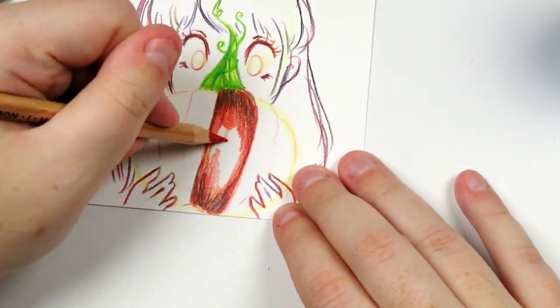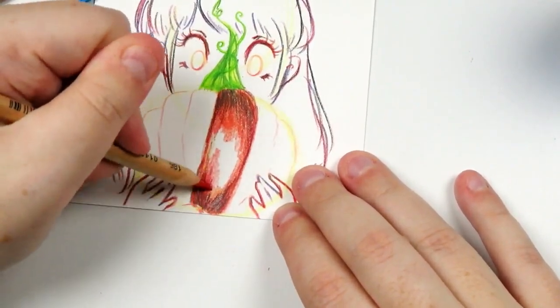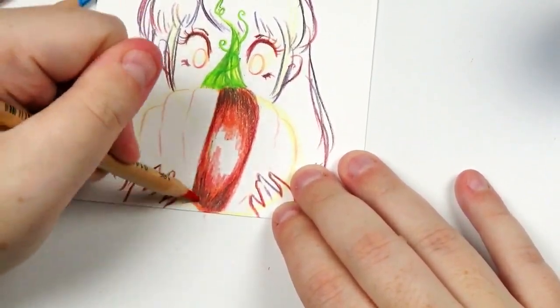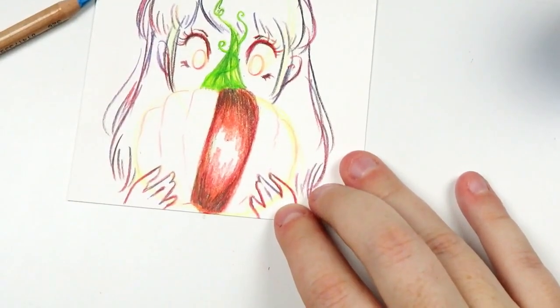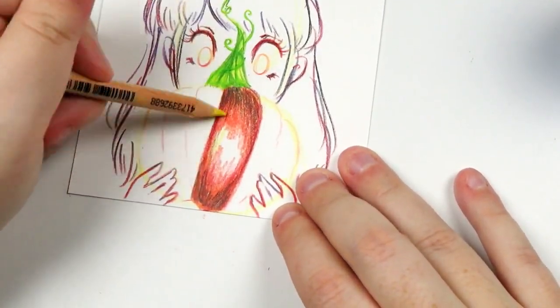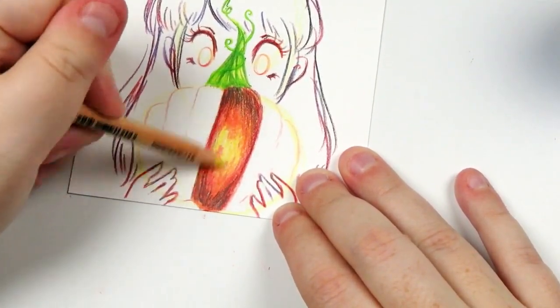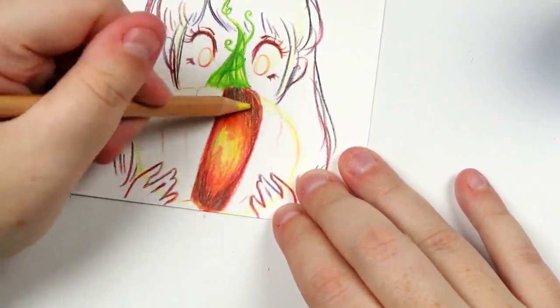It was just a lot of fun, and these were definitely relaxing to use. I don't really use colored pencils as much as I used to, and I am kind of sad about that, but they just take a lot of time and effort, and you get too impatient for that. But this was a lot of fun, and I created a piece that I really liked.